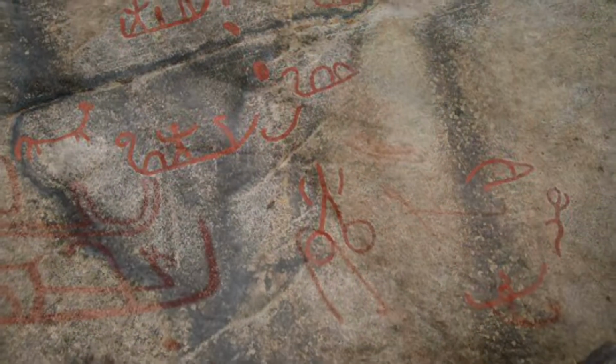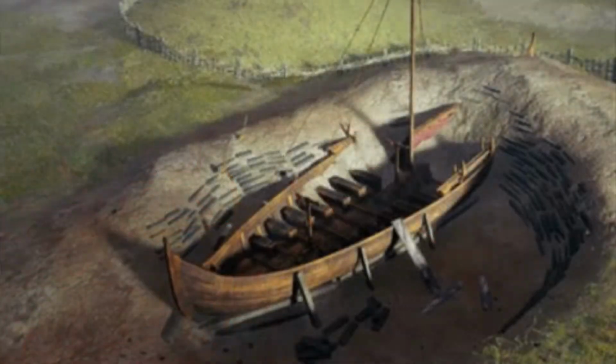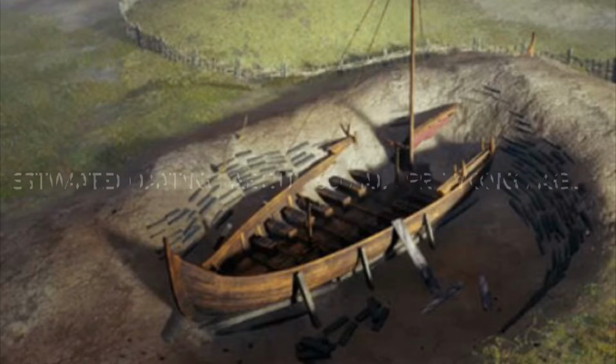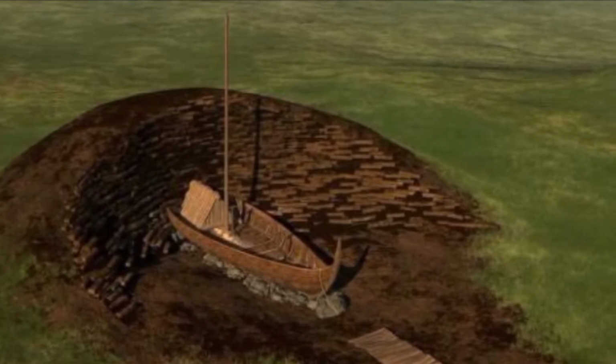Recently, a supposed Viking ship was also found in Sarpsborg that they thought was from the Viking Age. However, it seems to be from earlier times, from about 600 AD. It's the first excavation of a Viking ship in Norway since about the turn of the century, the 1900s. So this made me even more fascinated.